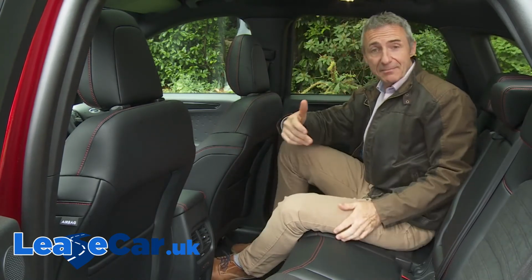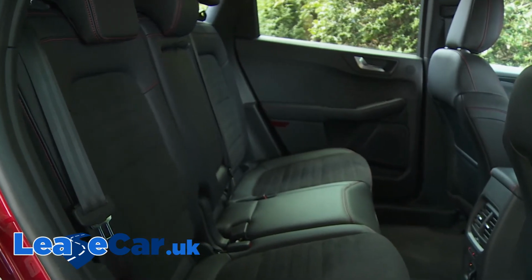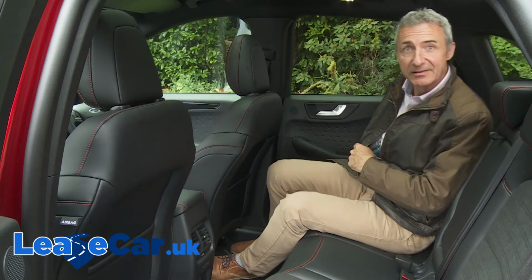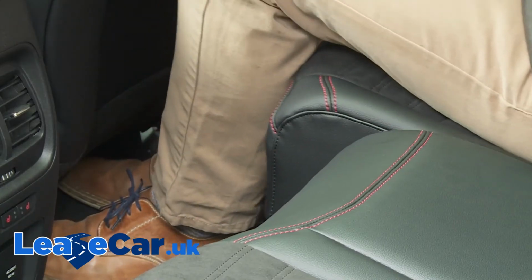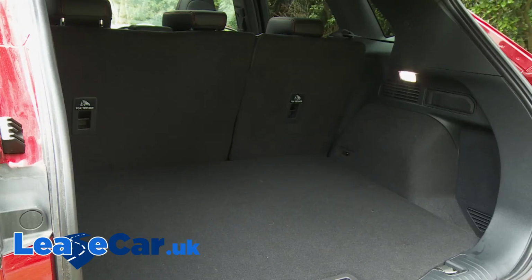The rear bench hasn't been compromised by battery placement, as is the case with some PHEV models, and it reclines for greater comfort, and it also slides over a range of 150mm, allowing you to choose between legroom and luggage space behind.